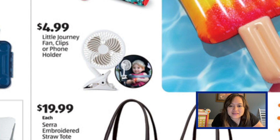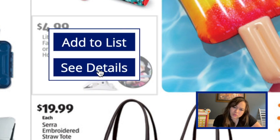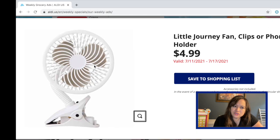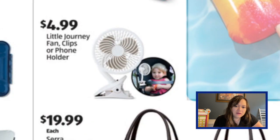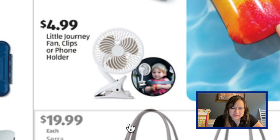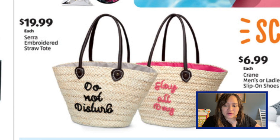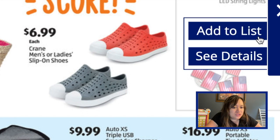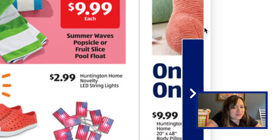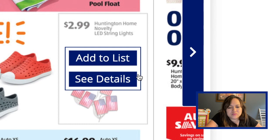$4.99 fan clips or phone holder. Little journey fan. So you could clip it to a stroller. I wonder if this would work for an exercise bike. $19.99 for the embroidered straw tote. Do not disturb or slay all day. And $6.99 for the men's or ladies slip-on shoes. $2.99 for the novelty LED string lights. I assume these are pretty small.